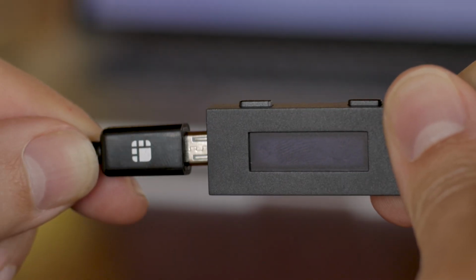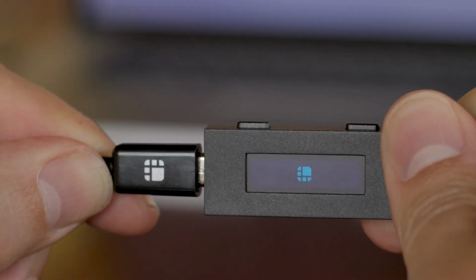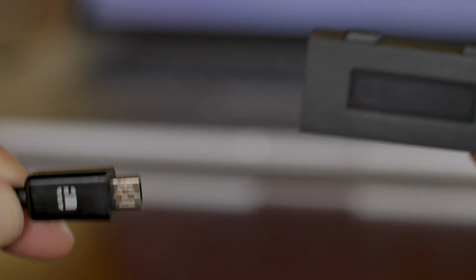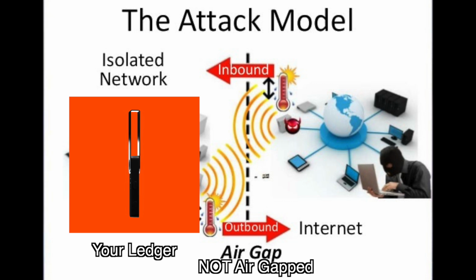The biggest security issue with Ledgers is that Ledgers are not air-gapped, which means that Ledgers need either a USB connection or Bluetooth to connect to some external computer to sign a transaction, which means that there's some risk of connecting those two computers, this Ledger that's never been connected to the internet, and then obviously the computer you're connecting to sign with that has been connected to the internet.